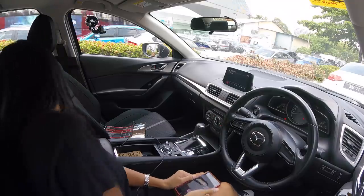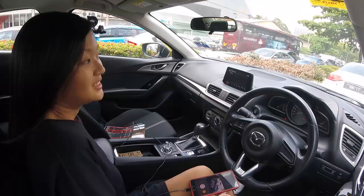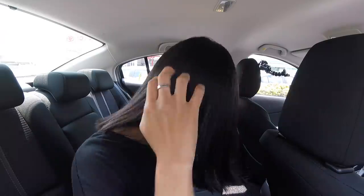Yeah, let's hop to the back. I think the back is a little bit more snug. It's nice. Everyone hugs, cuddles. Yeah, let's go have a look.